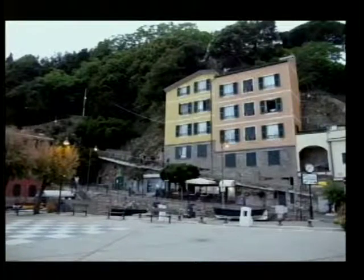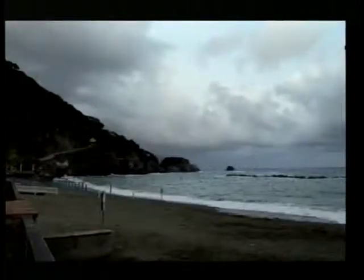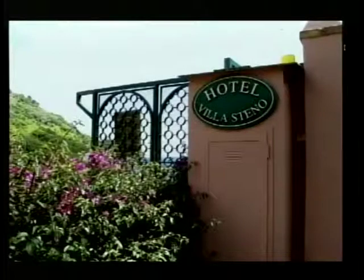What you see over there on the left side on the floor is a giant checkerboard where they obviously have checkers and chess being played. And again, a view of the sea as it's getting darker. And again, back to the wonderful Hotel Villa Steno.